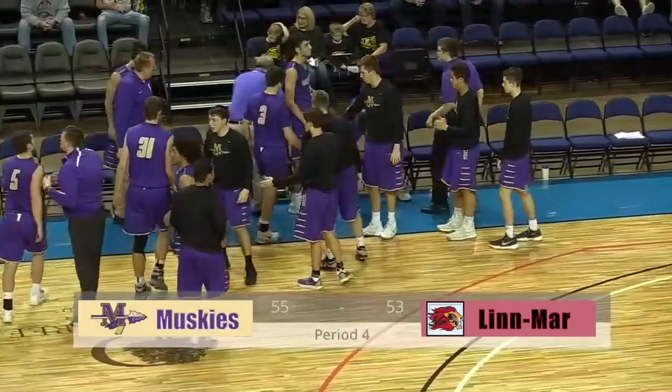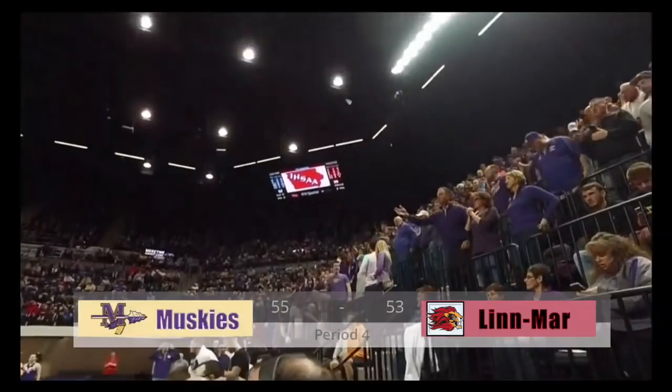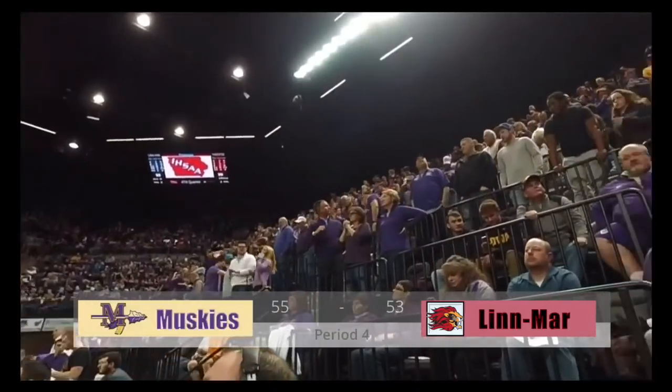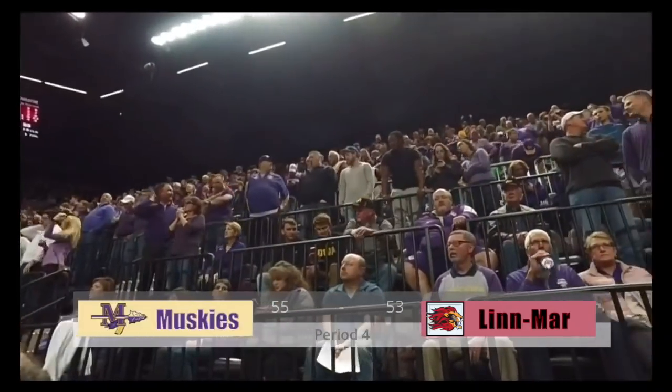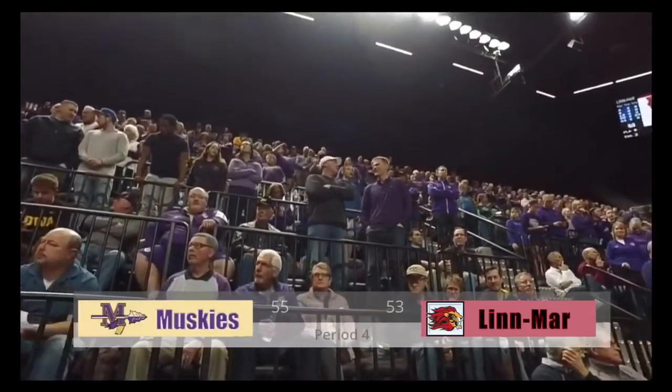Full timeout, Linnmar. We're going to leave it right here. Game reset. Muscatine with 10 team fouls. Linnmar 9. The next foul, the Muskies will shoot 2. One timeout left for the Muskies. 2 for Linnmar. The possession arrow goes to Linnmar.